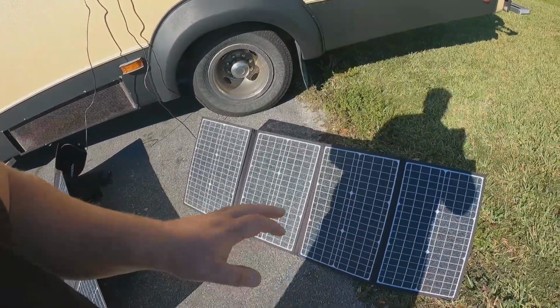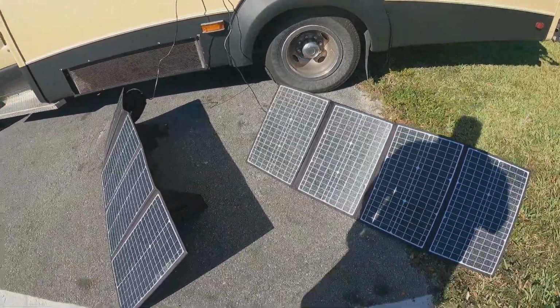These are Zoombro 120 watt 18 volt solar panels, and they work really nice. And I'll try to put a link too, in case you guys are interested.